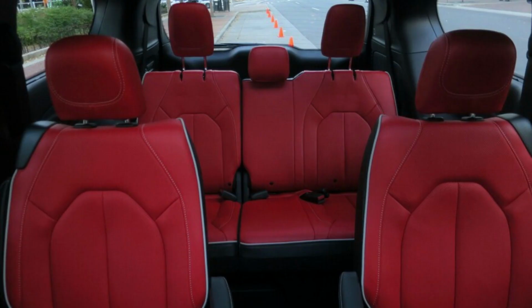Convenience. Loading people and cargo is eased by hands-free power opening of the sliding doors and liftgate. Both come standard on Limited and Pinnacle and are available in the $2,995 Yukon Next Family Theater Group on the Touring L trim.